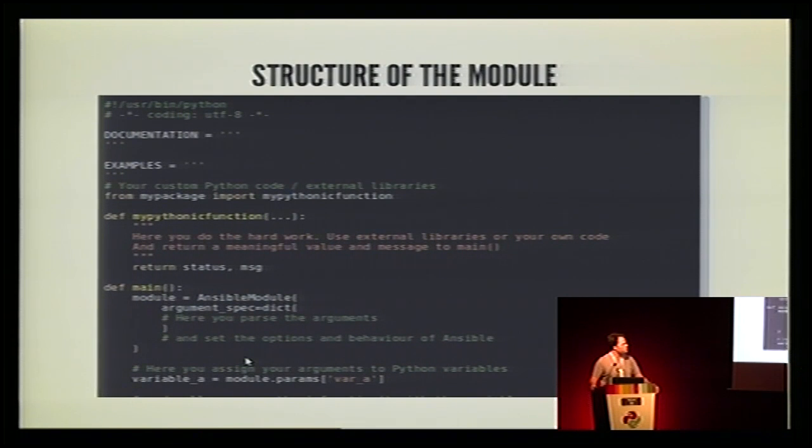This could be the example, the structure of a typical module. I've borrowed some parts from the existing modules, and basically it's a file in which you have two strings. We will come later to them, that are the documentation and examples. Then this part of the code is what I call the Pythonic part, in which we do the hard work.